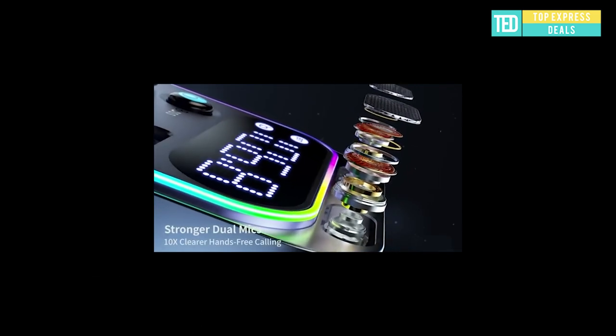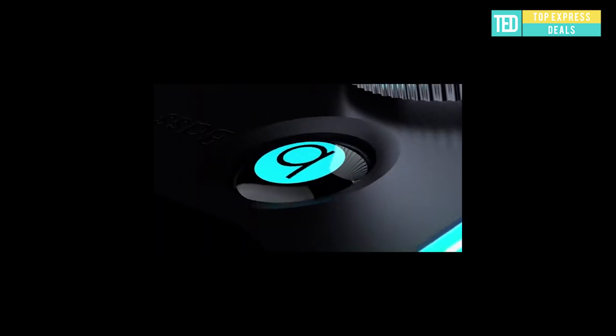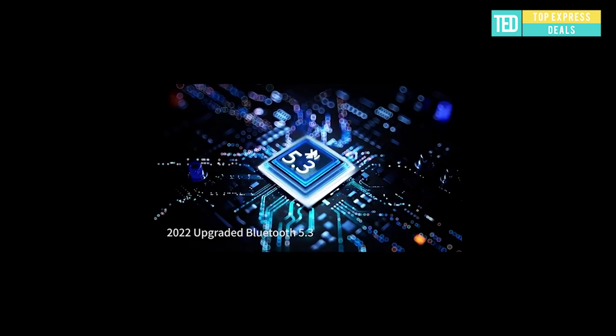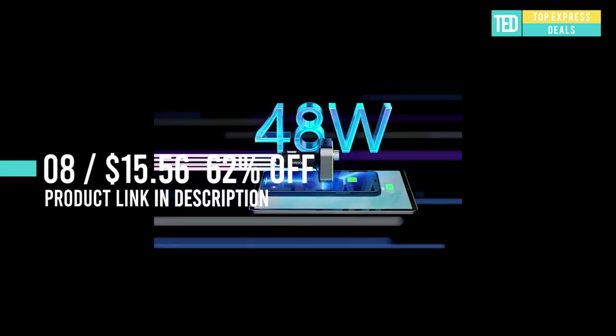FM transmitter for car. You will enjoy powerful deep bass and immersive stereo sound. The high-fidelity hi-fi sound quality will also make the music more dynamic and pleasing to the ear, taking your passion for music to a new level.